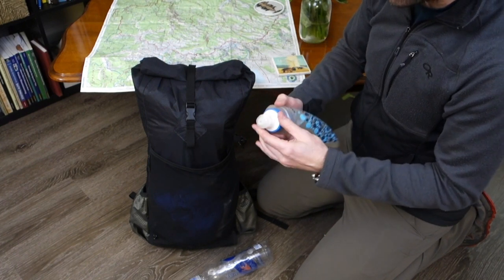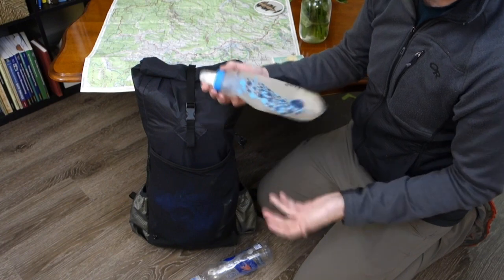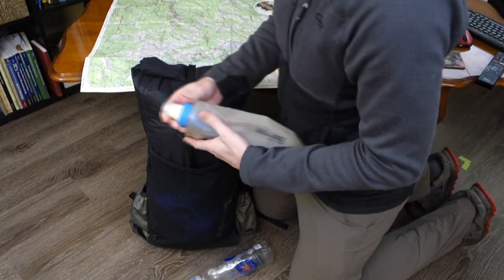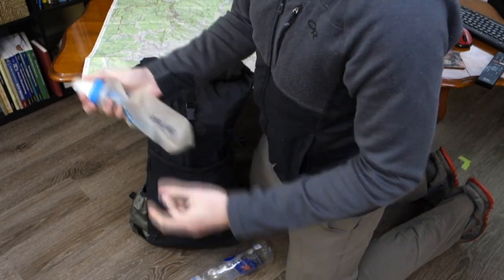The flow rate out of them is pretty good, and I'd say that a filter lasts approximately a season. At that point, it'll start to clog up a little bit, and you might as well get a replacement, but you can buy replacements, so it's okay.